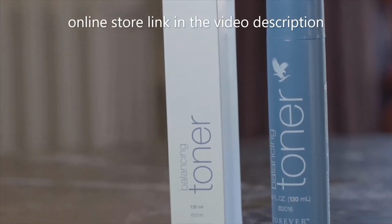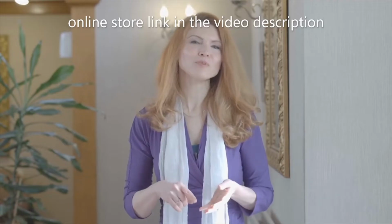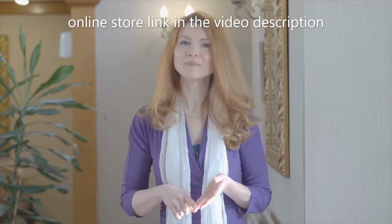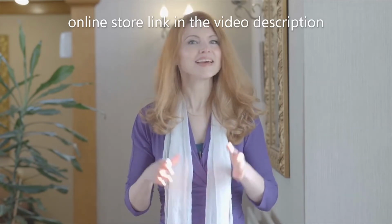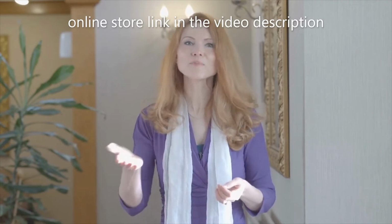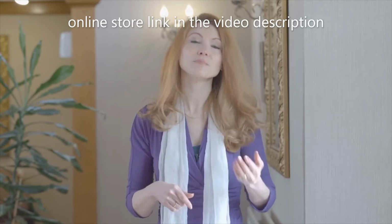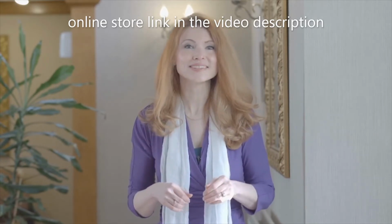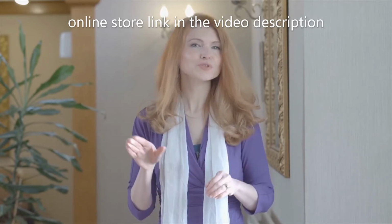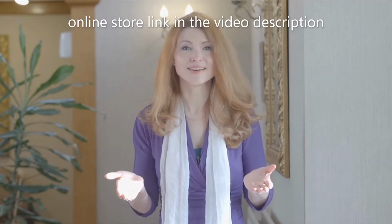Adding balancing toner to your skincare routine will release your skin's natural glow by removing excess dirt and minimizing the appearance of pores. It also contains cucumber extract, which has lignans, which help in the absorption of skin-loving nutrients. It also helps with the appearance of puffiness and your skin's texture. Cucumber soothes the skin as it provides additional hydration before you moisturize.